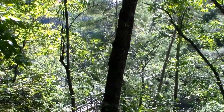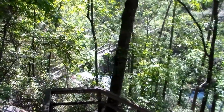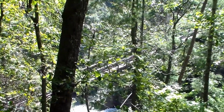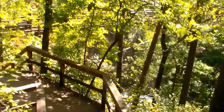So we're going to continue down, and we're going to actually walk over the gorge on that suspension bridge right there, which is going to be really cool. So let's head down there next, and that's our next destination right over there at the suspension bridge.